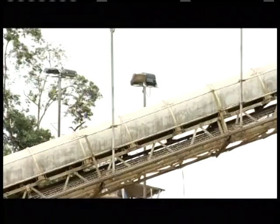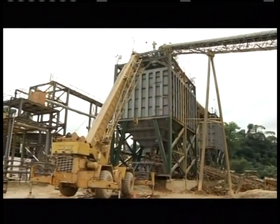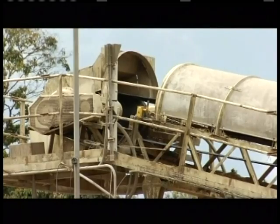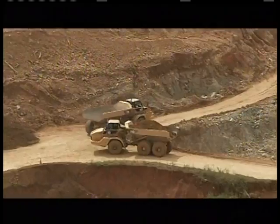The Molejon project has a grinding plant that is divided into 3 stages: primary, secondary, and tertiary grinding, and each has a qualifying stage that allows for a homogeneous fine ore which is 100% smaller than half an inch.